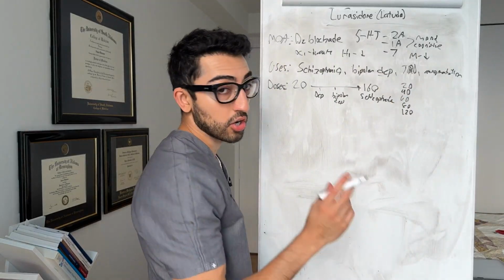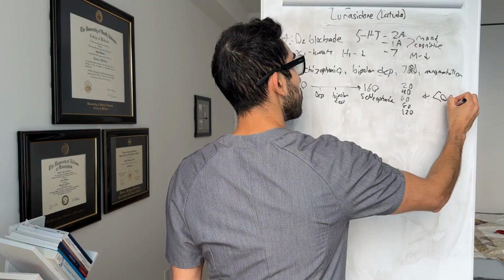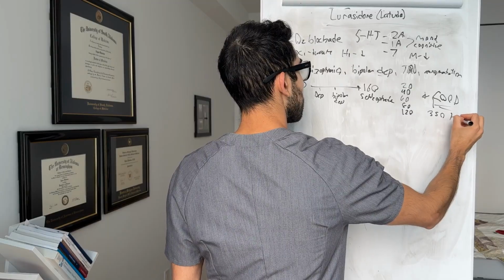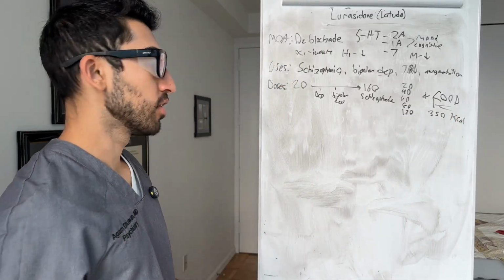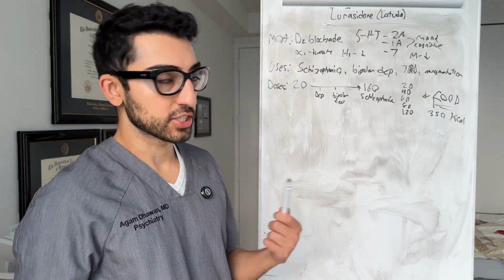But the one thing you've got to know about this medication is that it must be dosed with food. 350 calories. So it has to be taken with a big meal of about 350 calories. Typically I'll have patients take it with dinner. That's the most common time, because that tends to be most people's biggest meal of the day.